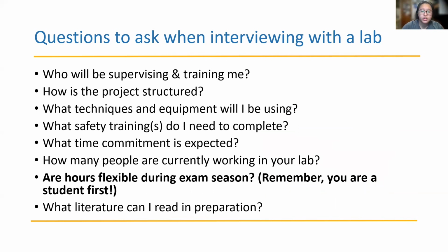So, who will specifically be supervising and training you? How is this project structured, techniques and equipment, safety trainings, time commitment, how big is your lab? How many people do they currently have? Definitely ask if hours are flexible during exam season because you are here as a student first. If you fail out of UCLA, you definitely can't continue doing research in lab. You can also ask what literature you can read to prepare to do research with this lab. There are other things that you might ask, but here's just a starting place for you.